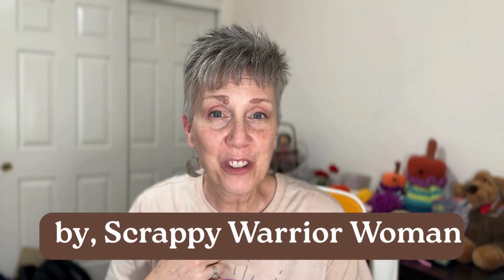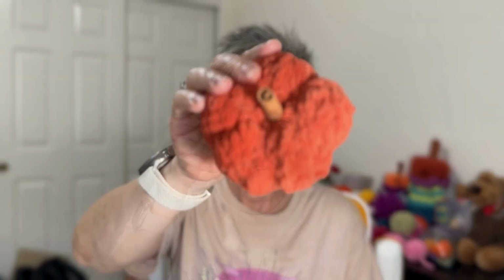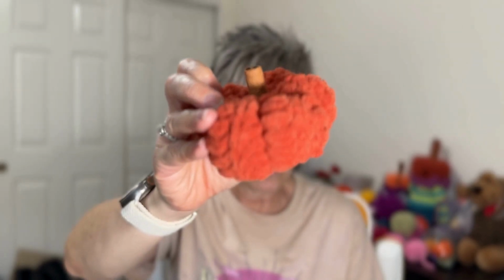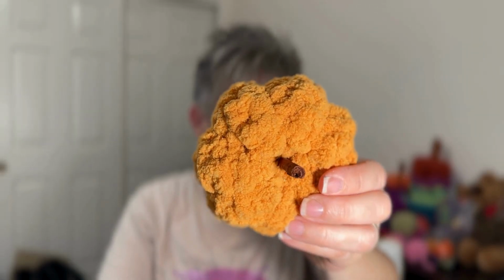These next patterns are actually by me and can be found on my YouTube channel. And they're two different patterns, but they're both pumpkins. Okay, so here is a more simple version of the pumpkin, and here is a more detailed, okay, why isn't it focusing? There we go. So there is a more detailed pumpkin. He has ridges. It's really cool. I don't know why I said he. And then this one, let's see if it'll focus. It's just fluffier, okay?